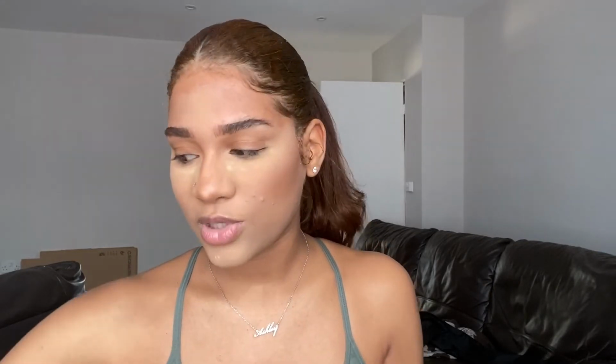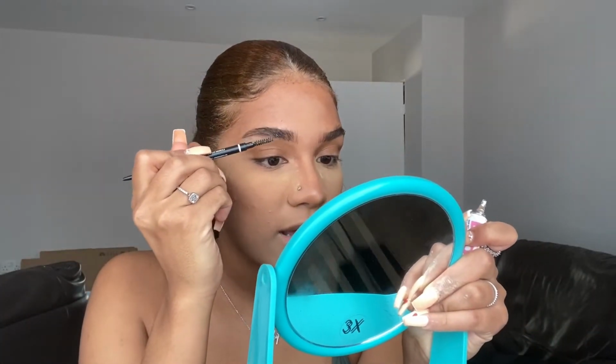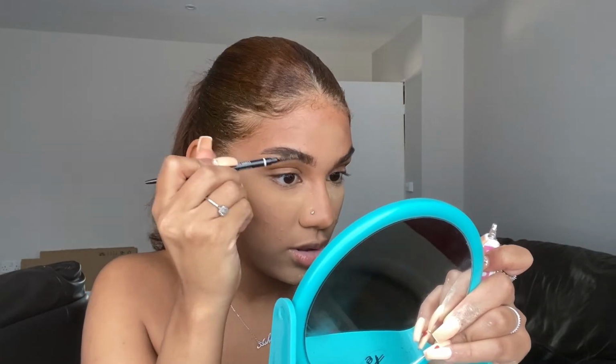I'm gonna go in with the duo, I can't say the word, but this stuff, it's black and it's meant for sticking on your lashes. But I don't use that to stick on my lashes because one time I used it to stick my lashes down and it was such a pain to take off, let me tell you, because even if you wash them off, you still have that sticky feeling on your lid. Take a little bit on the end of this, and then I'm just gonna brush up quite lightly.